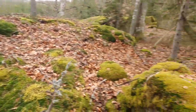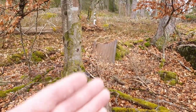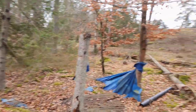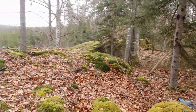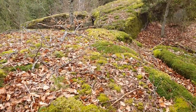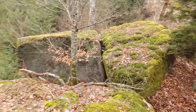Yeah. I actually think this is it. Not that and this, of course, but I think this hill, like that hill and these stones here, or pieces of rock, are the fort.